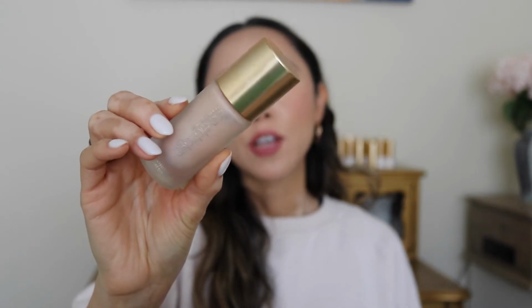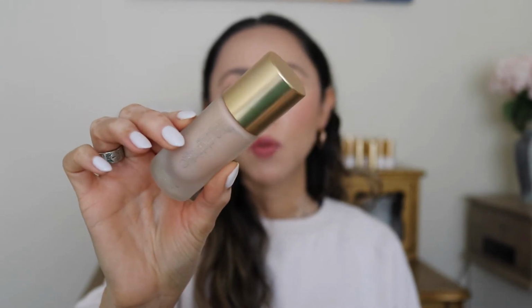I do have the most beautiful highlight that I purchased this year, and it was released this year by Lisa Eldridge. This one is her Elevated Glow. Beautiful liquid highlighters. I've got mine in the shade Cosmic Rose. This is perfect for multitasking. I've used it as a semi-primer, applying it underneath my foundation in the higher points of my face.